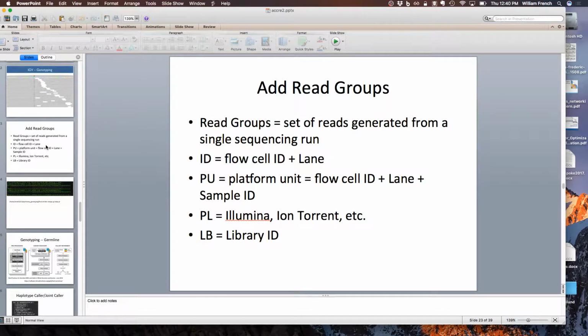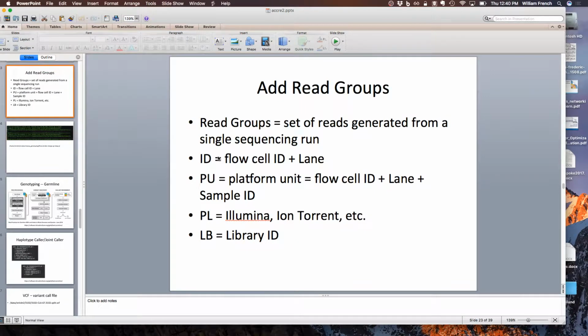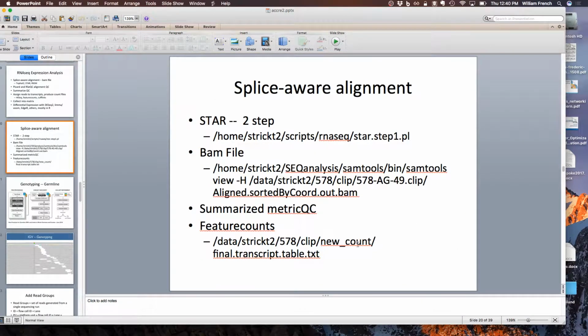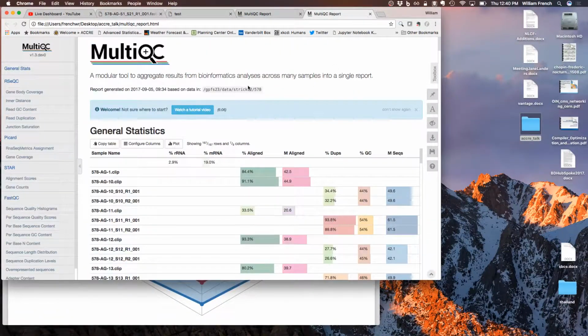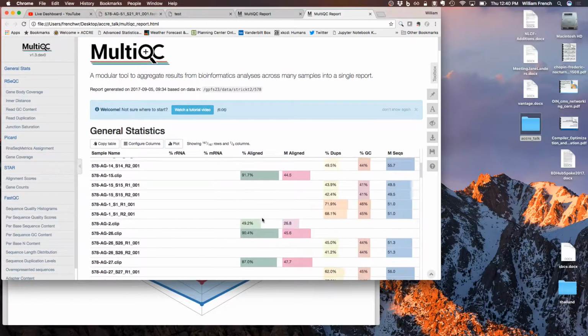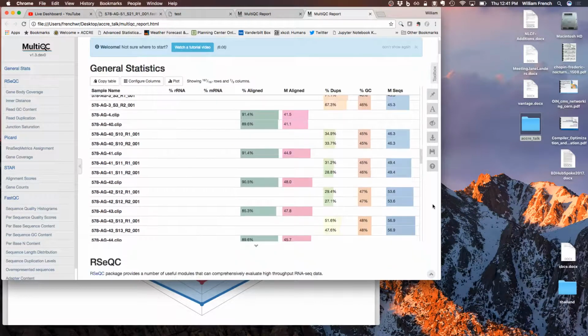Let's see, where were we? And then the summarized QC metrics are here. After having generated all the BAM files, I'll run a couple of different QC programs on each of the alignment files, and this pulls all that information together and provides a tremendous amount of useful information. The percent of bases aligned, the number of reads aligned, the percent duplicate reads, the percent GC, all here for each of those libraries.